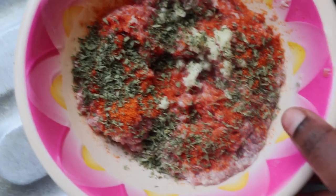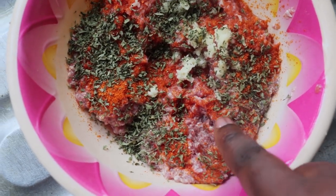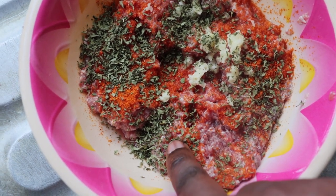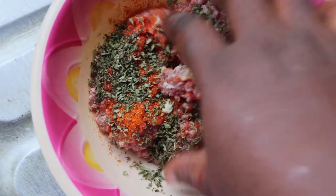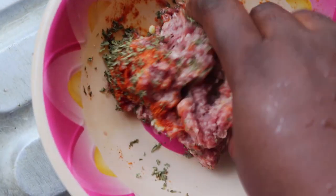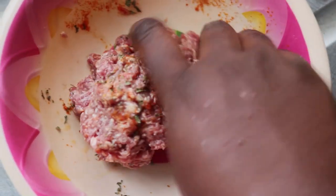Alright, so I'm going to start making my burger now, and I have minced beef here. I just added some salt, pepper, parsley flakes, and garlic. So I'll mix this together. This is going to be my patty for the burger.